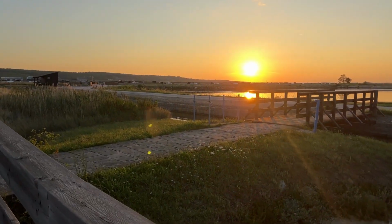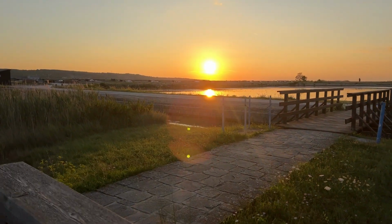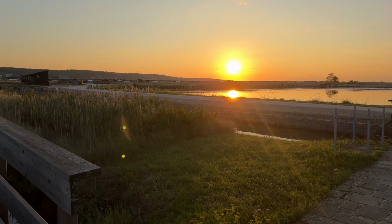Now, the thing is, I did get here kind of late because I am here with the family, so it's pretty hard to get out here and take the time to scout these places. So I am kind of rushing to find a composition for when the sun goes down. Hopefully I can get behind this house over here or some other interesting feature in the foreground. A race against time. The sun is going down.